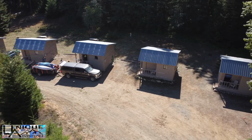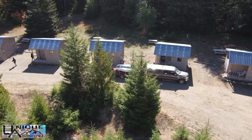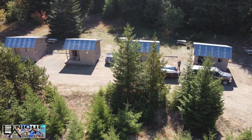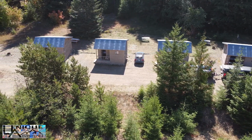And there are 6 of these little cabins back here that if you didn't have anything and you wanted to come out and go camp, you could actually just show up with a little bit of gear, and you'll get to come back here and enjoy this campground, which is really nice.